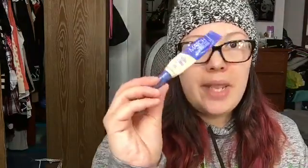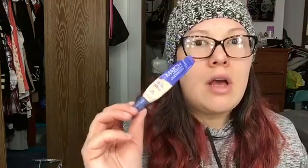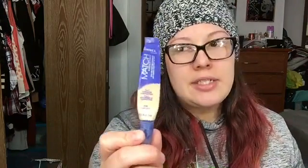So I finished up a concealer. This is one from Rimmel. It's called the Match Perfection 2-in-1 Concealer. I got the shade 230 Fair Light. I love the color of this. I love the consistency. I hate the applicator. Like, I despise this applicator.